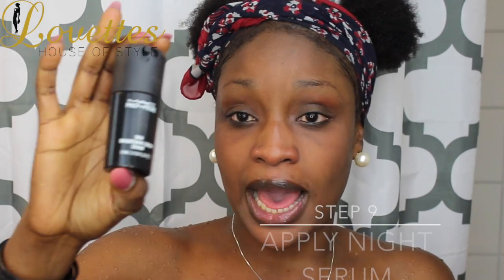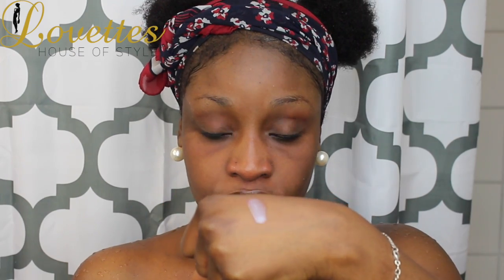I like to use the MAC Prep and Prime Skin Brightening Serum because it helps even out my skin tone in areas that I have dark spots. That's how much I use. It's 2 pumps and I use clean fingers and I will go. Whilst I let that dry, I'll go back in with my Jamaican castor oil and I'll take just a tiny amount and I'll put it on my eyebrows. And now you all know why I do that, because I have no eyebrow hair.